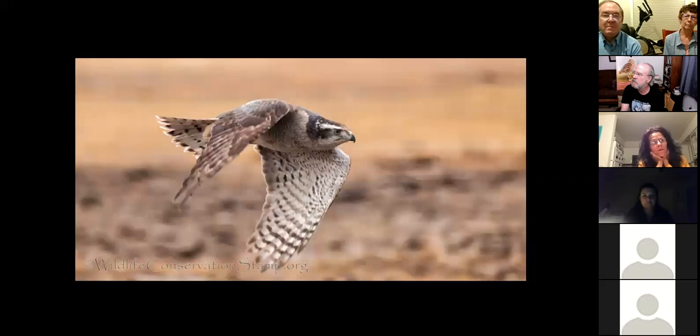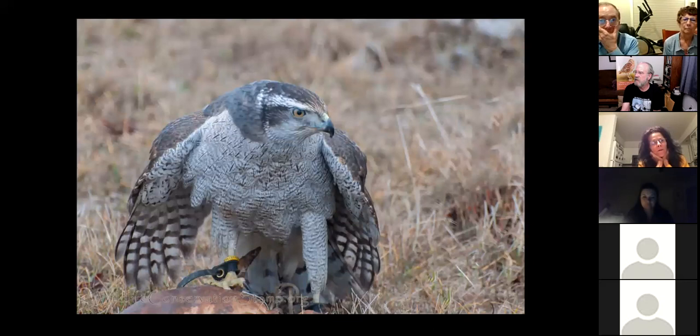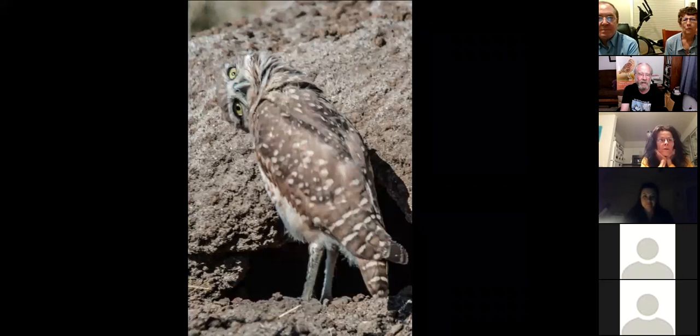So this is a captive bird. Next slide. This is the same bird showing its jesses and the lure that they use to fly them. A couple more here, last couple slides. Next one, my favorite owl. This is the juvenile burrowing owl. And last but not least, next slide, the burrowing owl family.